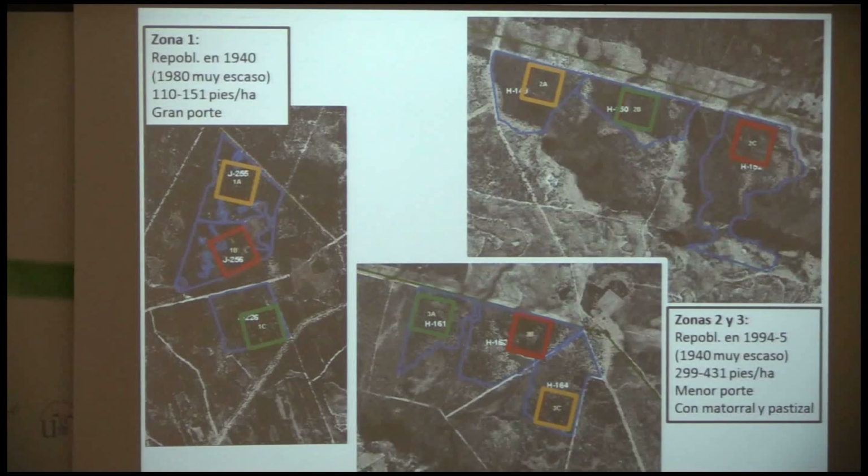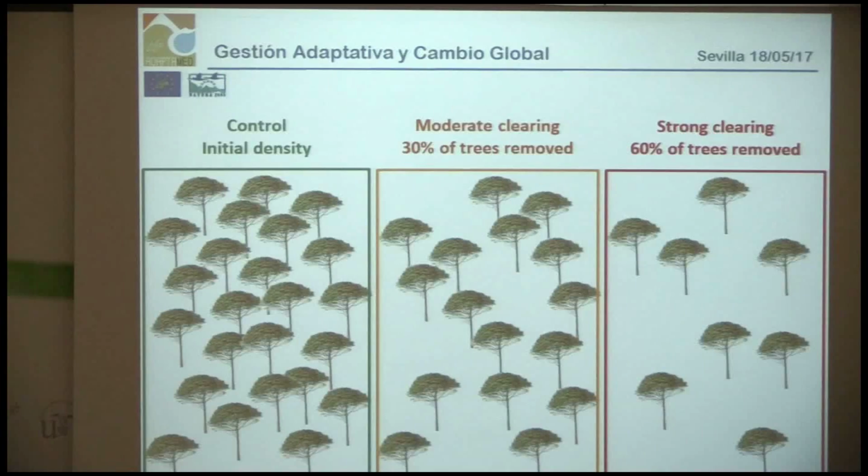So we have one area which are pines from a reforestation in 1940. Those are very big trees, but they have a low density, about 100, 150 pines per hectare, while in the other 2 areas, those are reforestations made in the 1990s when the eucalyptus were pulled out. And here, the density is more than double, 300 to 400 trees per hectare. This kind of gathers the whole diversity of situations we have in Avalario.